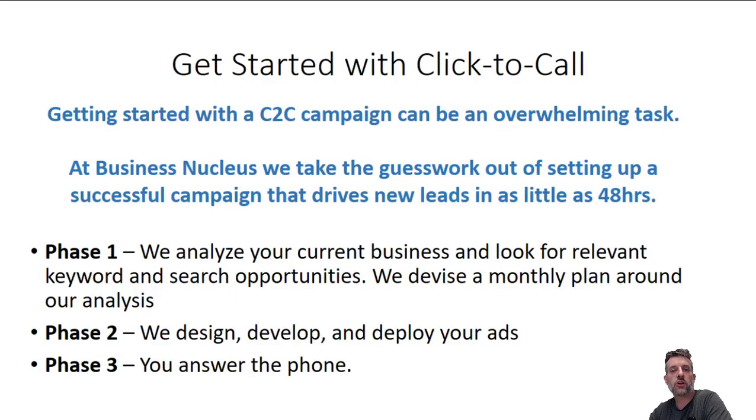All right, so to get started with click to call, it's really not that difficult if you use the right team. Doing it on your own, I call it one of those things like skiing compared to snowboarding. It's easy to learn, hard to master, right? And that's the key. So there's a big gap between easy to learn and hard to master. Easy to learn means that most people could probably figure it out if they put their head to it and decide to design their own click to call campaign. Mastering it, there's a lot of factors.